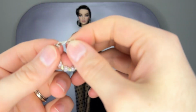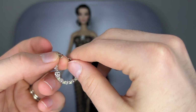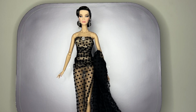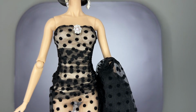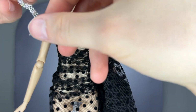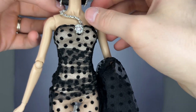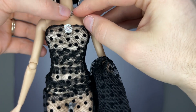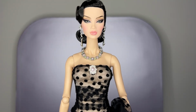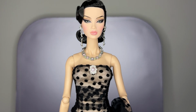The necklace of course just has the little hook and open closure. I don't typically like to do the dressing on camera because it takes me so much time and it's kind of stressful. So let me put it around her. And okay, yeah, so that was not happening on camera. I'm sorry, but I did get it on her, and it is very, very beautiful.